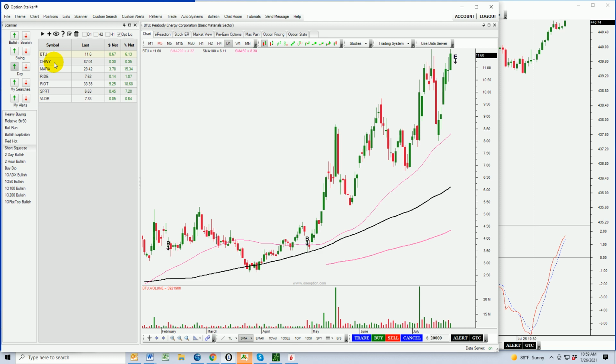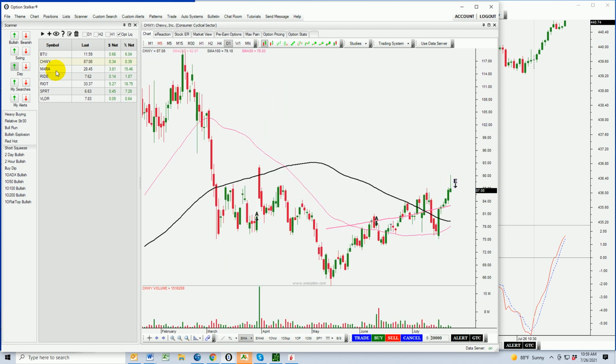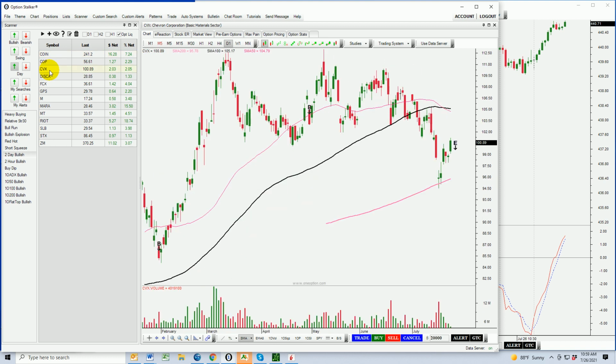We'll take a look at some of the short squeezes. BTU, that looks pretty decent. It's moving higher. And CHWY is trying to get through this horizontal resistance, but that's a bearish hammer right there. So it looked good early and then backed right off. Maybe today I just don't give you a pick. I'm not seeing anything that I really like. And that tells you that you should not be trading.